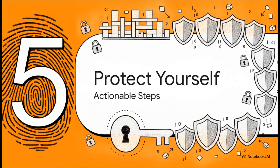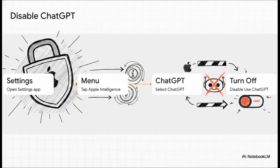Okay, let's get practical. Section 5. How to protect yourself. The good news? You don't have to accept these risks blindly. The absolute most crucial step recommended by privacy advocates right now is to just disable the ChatGPT extension entirely. You can literally just go to your device settings, tap Apple Intelligence and Siri, select ChatGPT, and make sure Use ChatGPT is toggled off. Doing this ensures your sensitive local queries are never routed to OpenAI's servers, keeping everything strictly locked inside Apple's ecosystem.